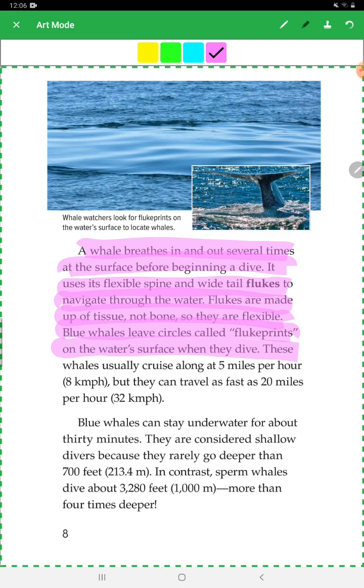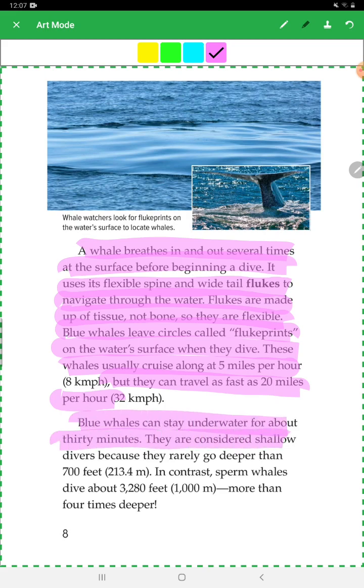These whales usually cruise along at 5 miles per hour, but they can travel as fast as 20 miles per hour. Blue whales can stay underwater for about 30 minutes. They are considered shallow divers because they rarely go deeper than 700 feet. In contrast, sperm whales dive about 328 feet, more than 4 times deeper.